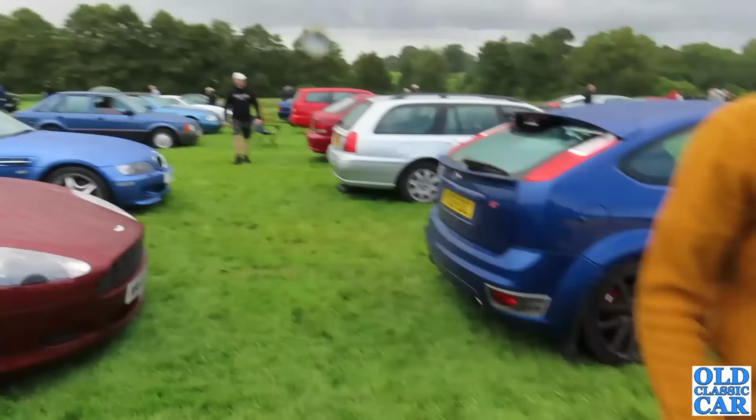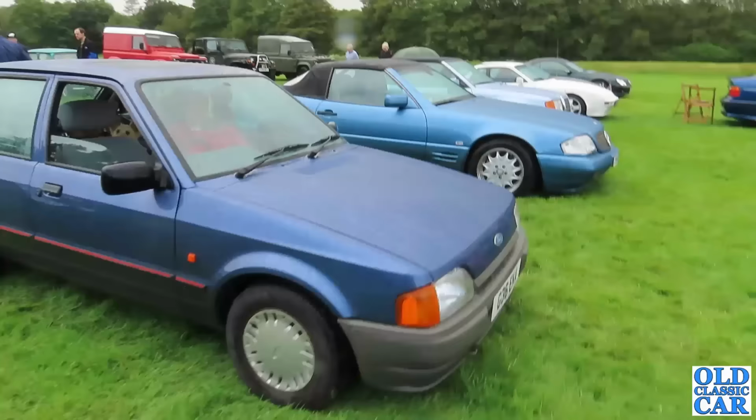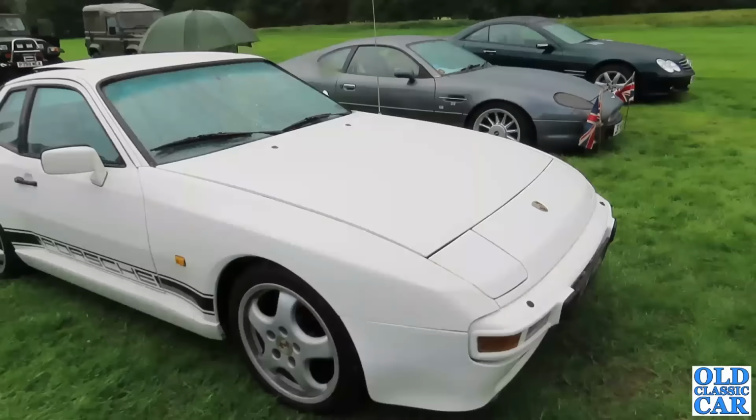Yo. I said yo. Is this a Z3M? Yeah. Yep. 321 brake horsepower, straight six engine. Quite prone to pulling the diff mountings out of the boot floor if you get too many furious starts from traffic lights in traffic light Grand Prix. So always check the boot floor if you're buying a Z3M.